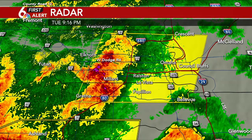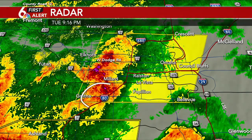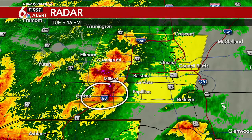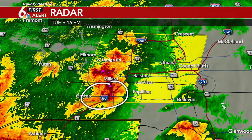However, down here across Sarpy County, from Gretna right over to about I-80, that has been picking up in intensity slightly here over the last few minutes. So Papillion and La Vista over to Bellevue, still want you to be prepared for some damaging hail as this storm continues to move your way, as it does look like the portion of the storm that is in Sarpy County is perhaps starting to intensify a little bit.